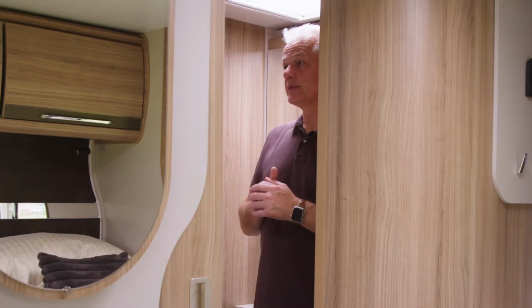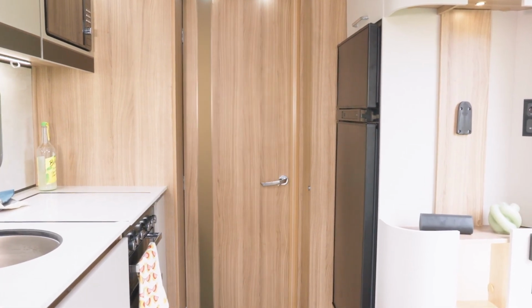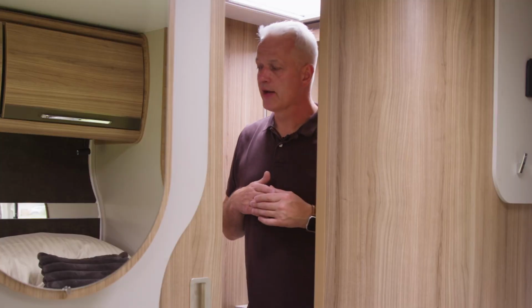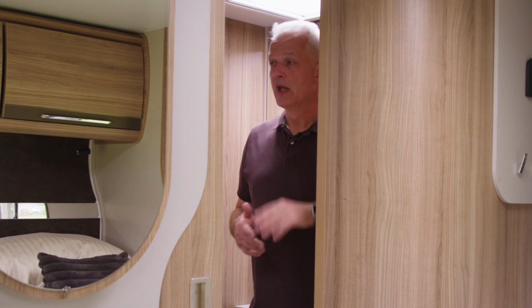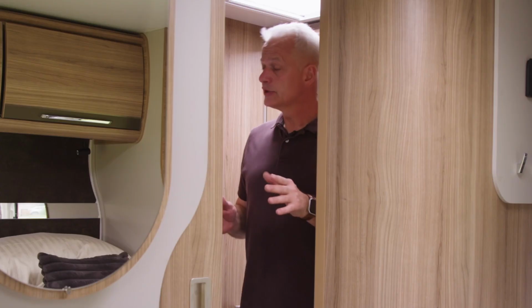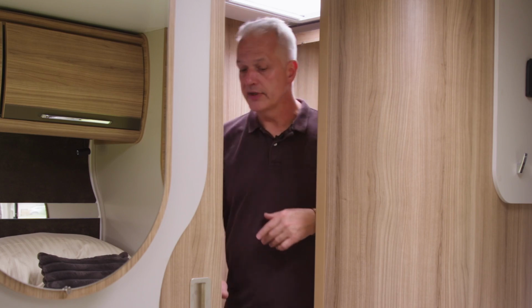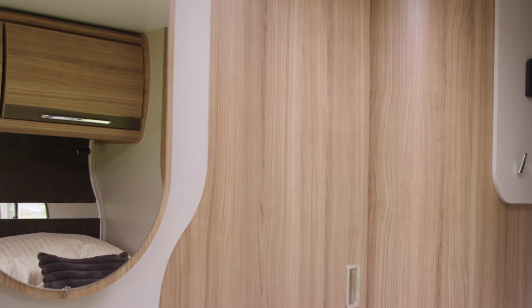The door to the right of me serves two purposes. Where it is now, it shuts the front of the caravan off from the rear of the caravan, or in this position it would then close off the loo completely. It's worth noting that there is a solid sliding door to the bedroom, so if you really want to separate the two areas, all you do is pull this solid wooden door shut.